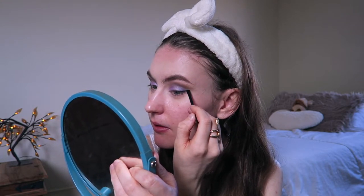Okay, can you see how pigmented that is? And how easy that is? Obviously it depends on my application because I've just made that really long and this one's tiny. I'm going to have to go back onto this one now.